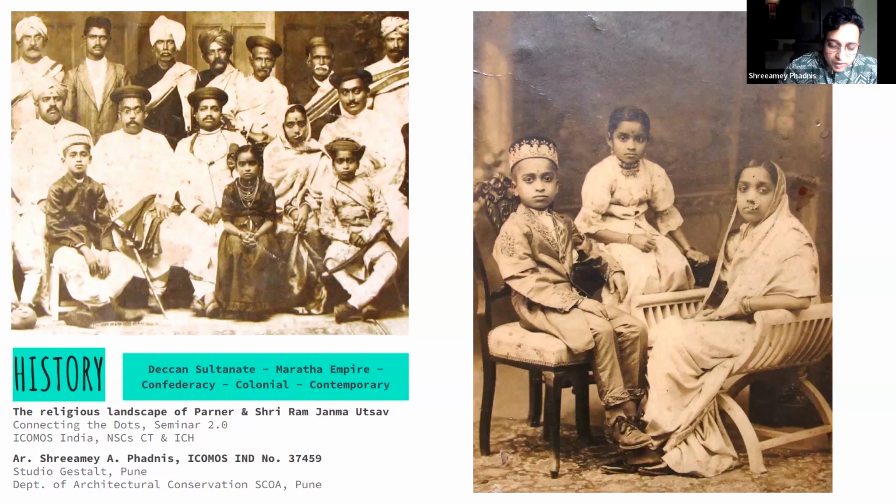And this land was given to the family for the services that they did in the Third Battle of Panipat in 1761. So immediately the Mool Purush, or the main person of the family, once he got the land grant, as a gesture of thanks, and one can call it CSR of that time, like corporate social responsibility of the historic period, he decided to use the funds for public good, and he made this temple and this entire Vada and the caravan sarai around it for the people.